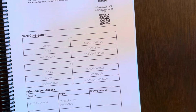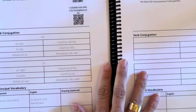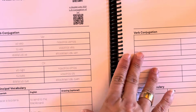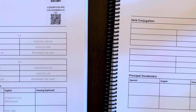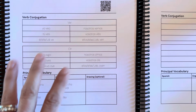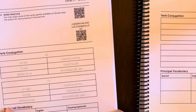So this is something I'm always looking for as a mom of 6, the actual answer key. And you could definitely have your student check for themselves. I do that a lot from middle school on for kids who are self-sufficient. And of course I check in and make sure that it's getting done properly. But anyway, this is the teacher guide. This is the student guide. And that's all I wanted to show you guys.